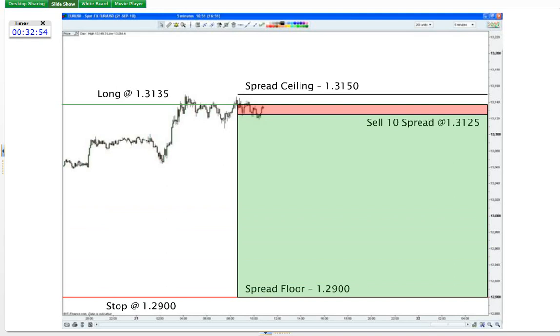Because if I'm short the spread at 131.25, if it goes up, which is what I'm hoping to do because I'm long the underlying market, I want the market to go up. But in case I'm wrong, I want to limit this. Right now, I've just sold my spread at 131.25. I've got protection down to 129.00. So what that means is now I can move my stop down to 129.00.